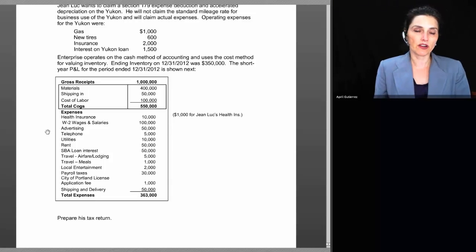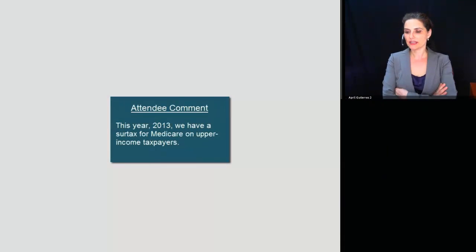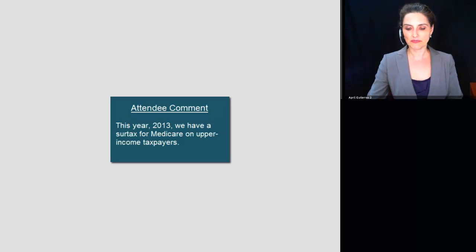and prepare a tax return for Jean-Luc Picard. Keith is commenting that in 2013 we have a surtax from Medicare on upper income filers. Yes, that is true. There's going to be an additional Social Security tax, or Medicare tax rather, that's going to be assessed on high income filers. And it will be assessed on investment income as well as earnings from self-employment and wages.